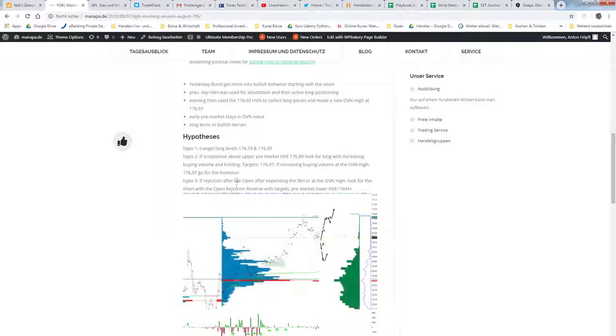And hypo 3: if rejection after the open, that means after expansion takes place of the IBH, the initial balance high, or at the overnight high, we look for the short with the open rejection reverse, with targets pre-market lower HVE, higher volume edge, or yesterday's value area high.